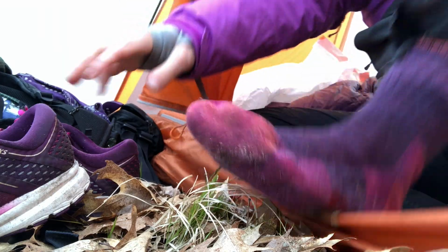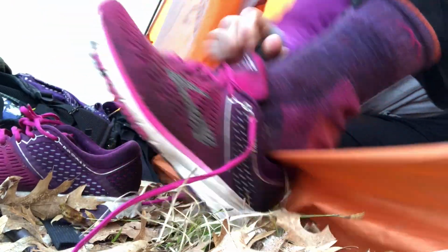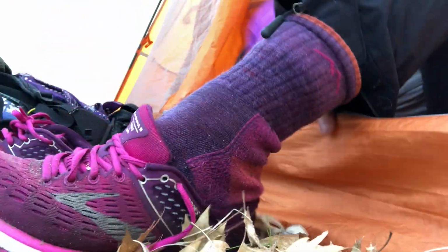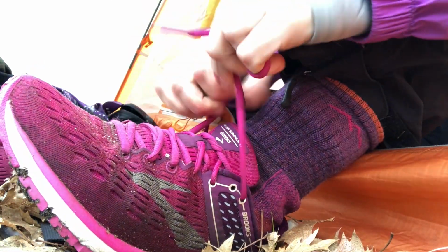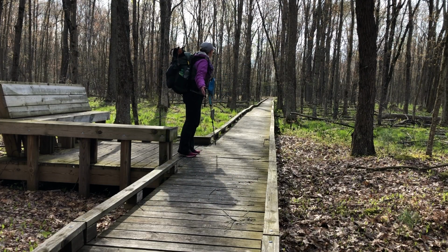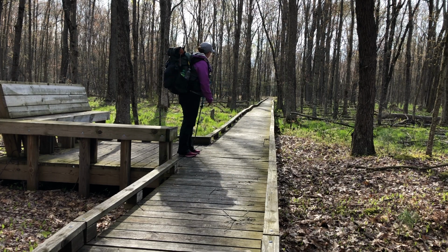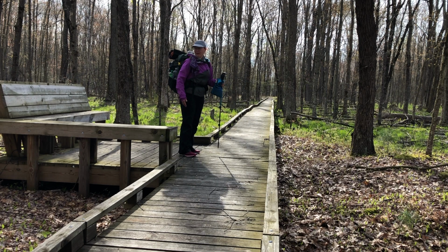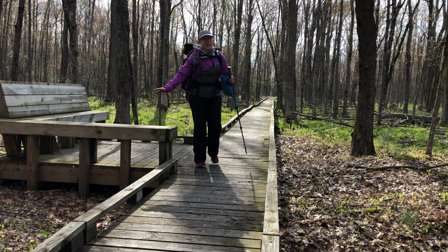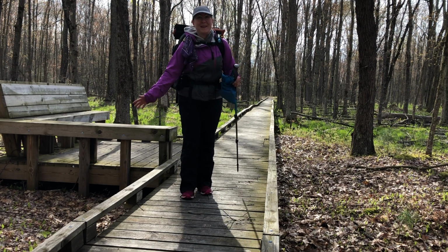Okay, it's not as bad as you think. Okay, it's pretty bad. Check that out. Get to cross this whole marsh on this amazing boardwalk. Well done, Spirit of the Woods chapter. I think I have that right. And I'm feeling heaps better now that I'm hiking. So I'm warm, I'm happy.